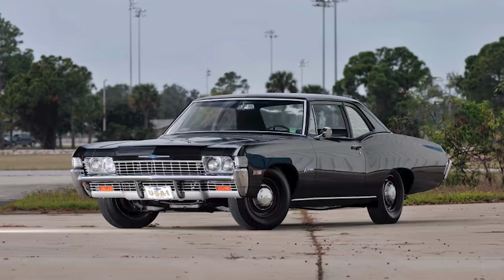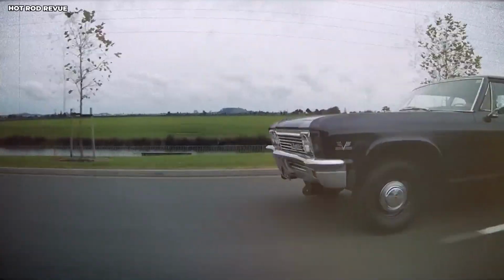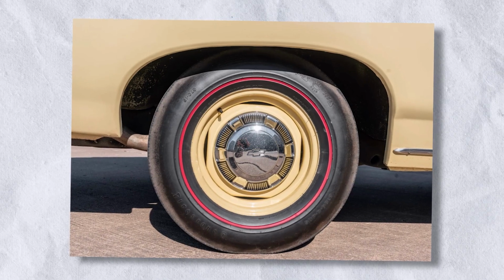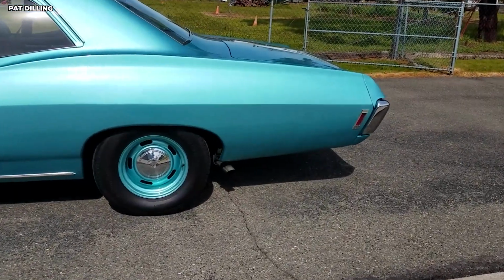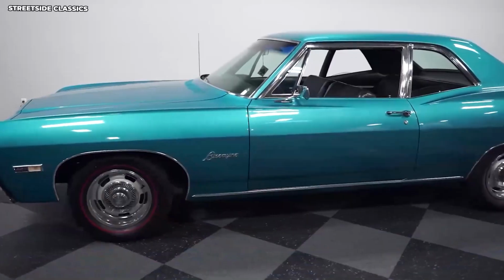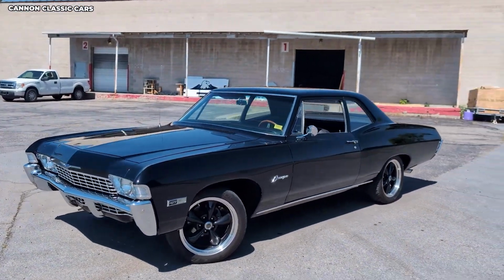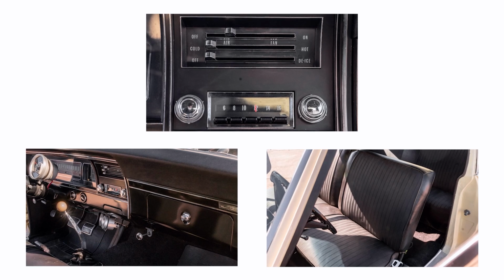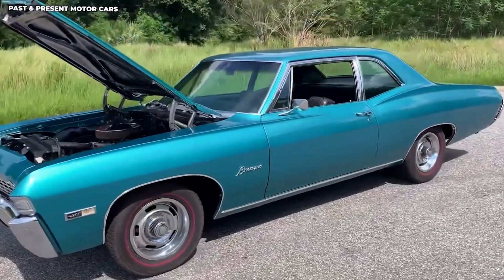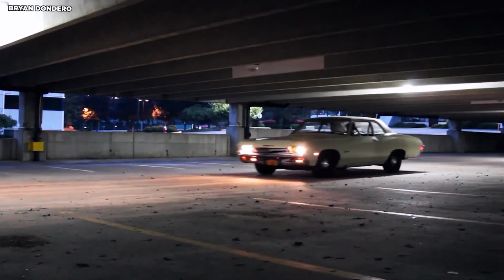Now look underneath. The car came with an F41 suspension package. That helped it stay steady when speeding up or turning fast. The special black tires on steel wheels with small hubcaps made it look plain, but they were strong enough for racing. Another important part is how light the car was. Unlike other big cars with lots of extras, this one had no radio, no fancy seats, and no extra trim. All of that helped make the car lighter and quicker. With fewer parts and more power, it could move faster with less effort.